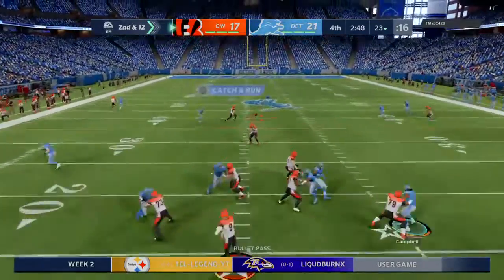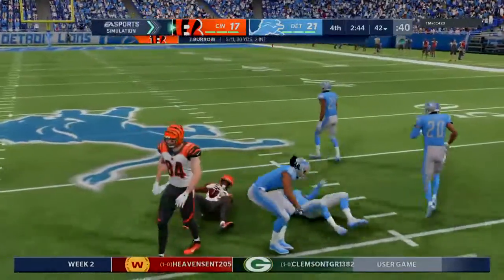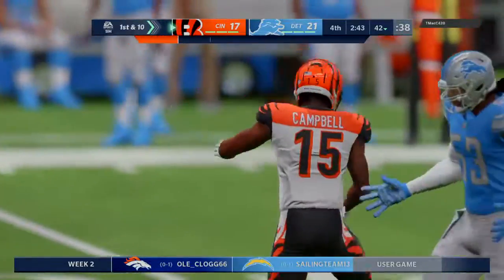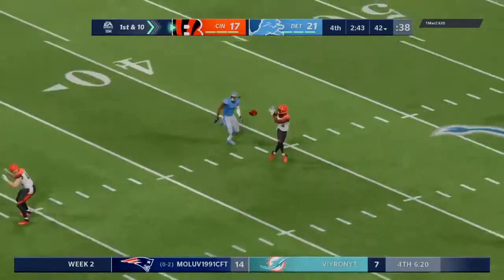2nd and 12 at the 23-yard line. From the shotgun, it's Burrow. Catch made here by Campbell. And they get him down, but not before he takes it across the 40-yard line. 19 yards to pick up there. Move the chains. First down, Cincinnati.